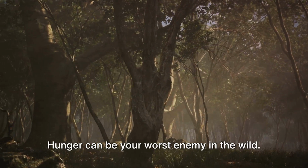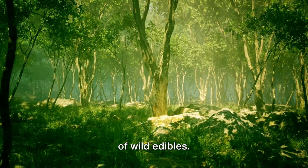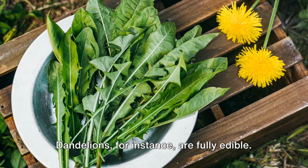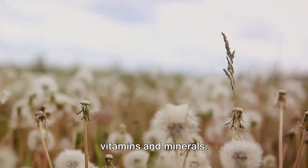Hunger can be your worst enemy in the wild. So let's dive into the fascinating world of wild edibles. Edible plants are everywhere, but you need to know what you're looking for. Dandelions, for instance, are fully edible. From flower to root, they're packed with vitamins and minerals.